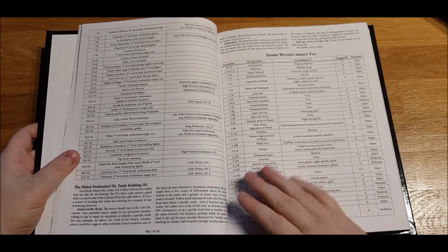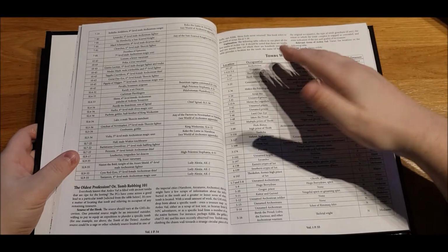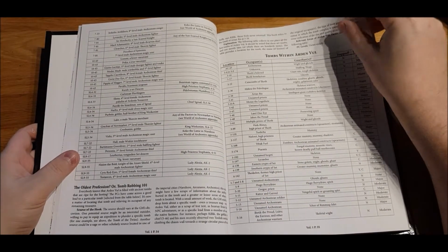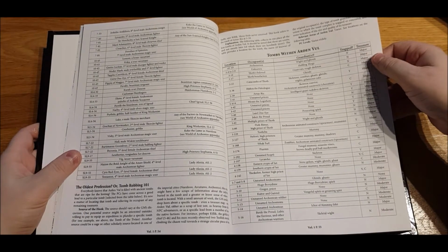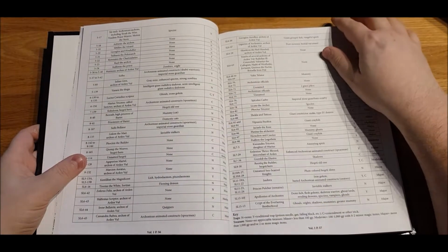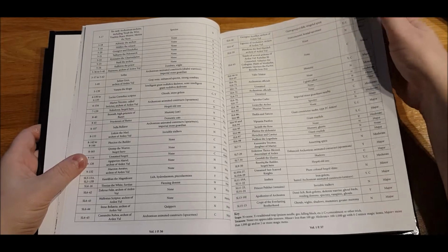And then there's the oldest profession, tomb robbing 101. Location of all the tombs in the dungeon, along with the guardians and the amount of treasure, and if the tomb is trapped or not. So you can see almost 3 pages, just a list of the tombs available.